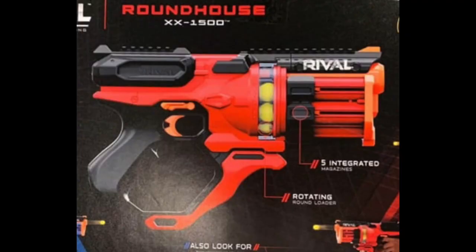Next up, we have another 2020 Rival release. This is the Roundhouse, and this is titled the XX-1500, meaning that it's going to be able to hold 15 rounds. This looks basically like a Rival Maverick. It's going to have a top prime like the Kronos, and then it has an internal cylinder type thing that says they are 5 integrated magazines, so maybe something like the Artemis, and then it's going to rotate around and fire one ball at a time. It also has a hand grip. I think this thing looks pretty cool. I don't know if I'm going to pick it up ever, but I think it looks pretty cool, and I can see it getting used in games.